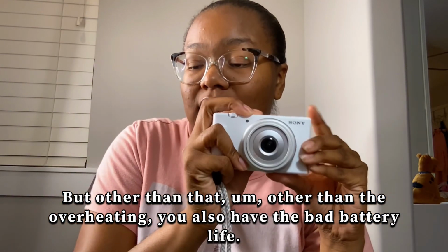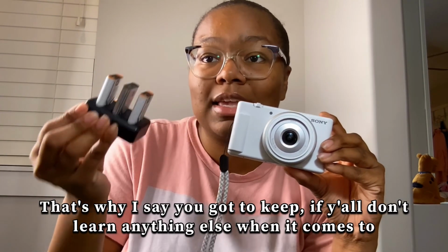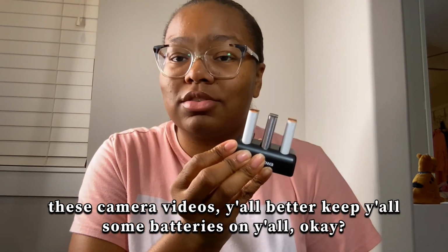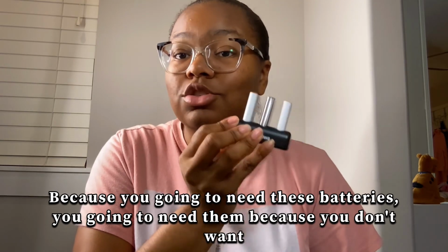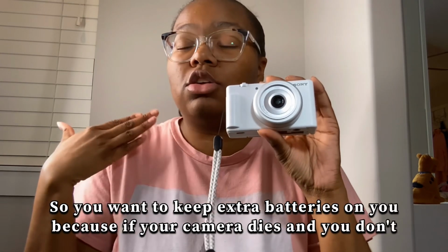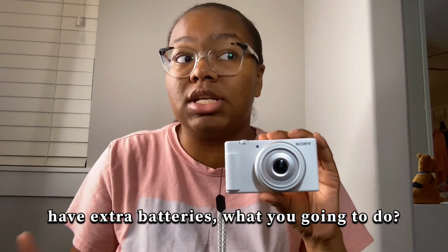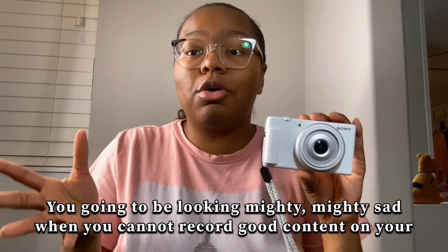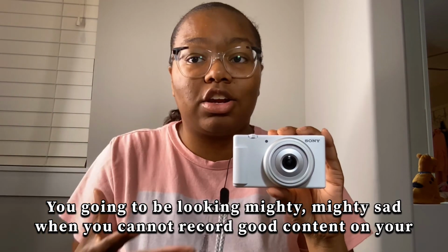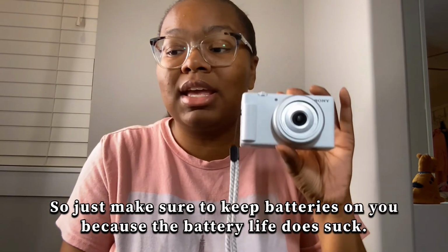other than the overheating, you also have the bad battery life. That's why I say, if y'all don't learn anything else when it comes to these camera videos, y'all better keep y'all some batteries on y'all, okay? Because you gonna need these batteries. You don't want your camera dying on you in the middle of you recording a video. So you want to keep extra batteries on you, because if your camera dies and you don't have extra batteries, what you gonna do? You gonna be looking mighty sad when you cannot record good content on your camera. So just make sure to keep batteries on you, because the battery life does suck.